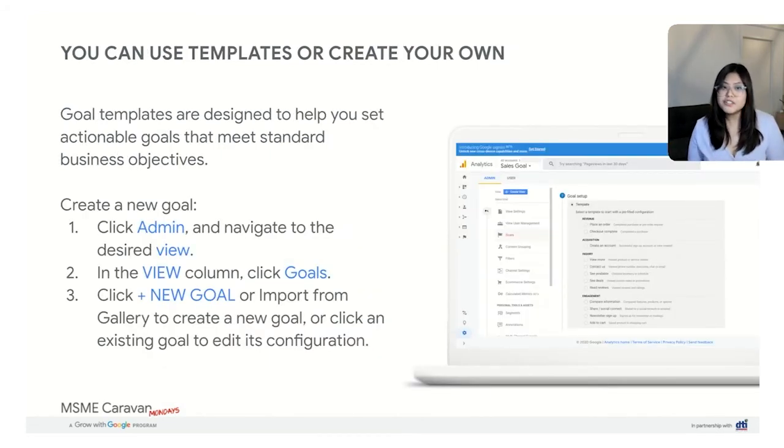So goals are configured at the view level. So goals can be applied to specific pages your users visit. So how many pages they view in a session, how long they stay on your site or on your app. So what are the events they trigger while they are there? So every goal can also have a monetary value. And that will allow you to see how much that conversion is actually worth to your business. So using values for goals will let you focus on the highest value conversions.